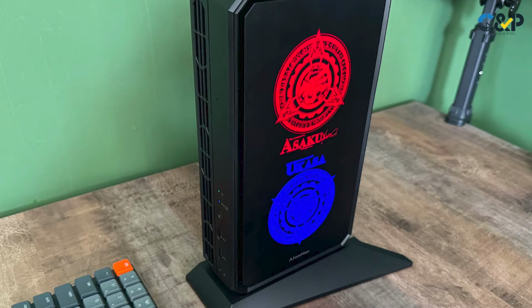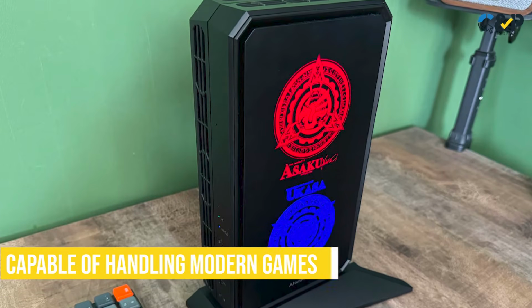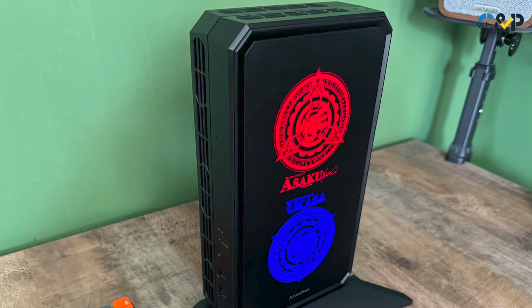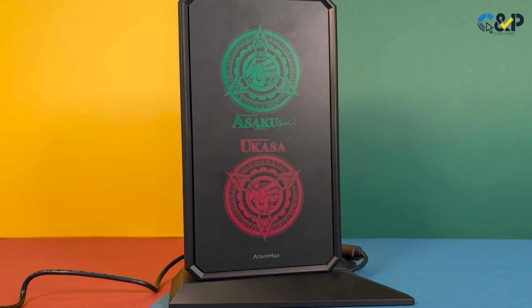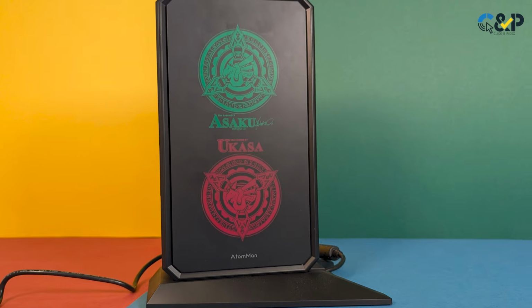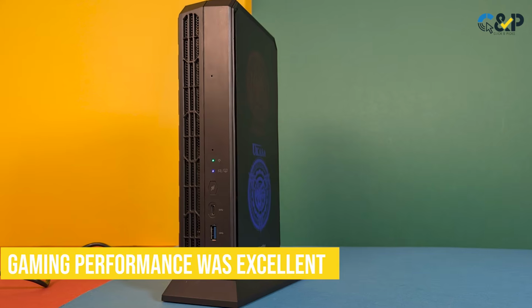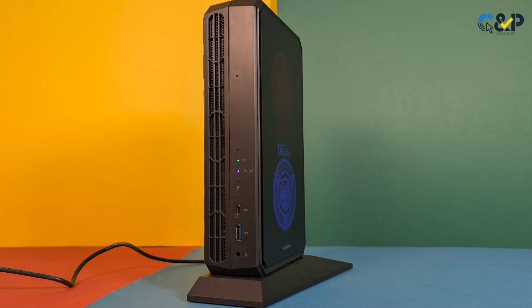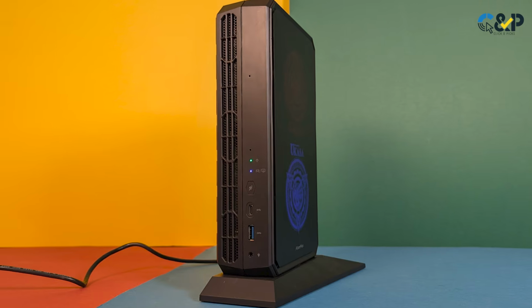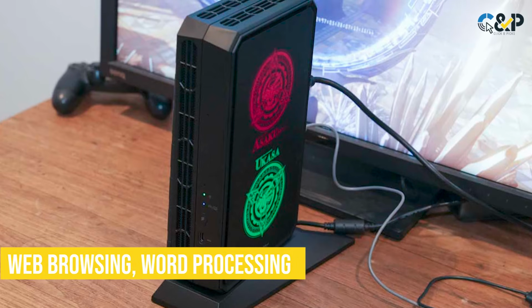Not all mini PCs are capable of handling modern games, but the Minisforum AtomMan G7 PT doesn't have that problem. We ran the likes of Cyberpunk 2077 and Tekken 8 without any problems at all, and overall we found gaming performance was excellent. That's not all it can do, of course. This isn't a one-trick pony after all, and the machine also tackled the Microsoft Office suite well too.